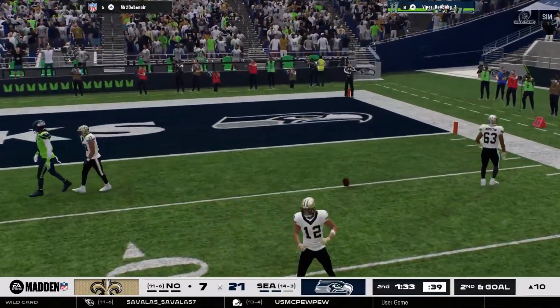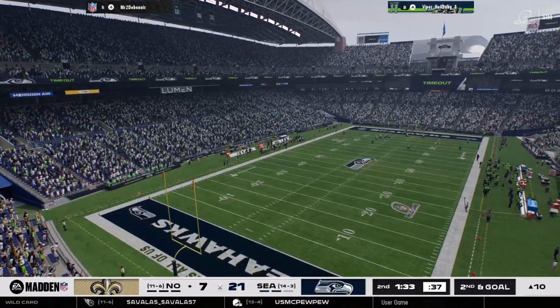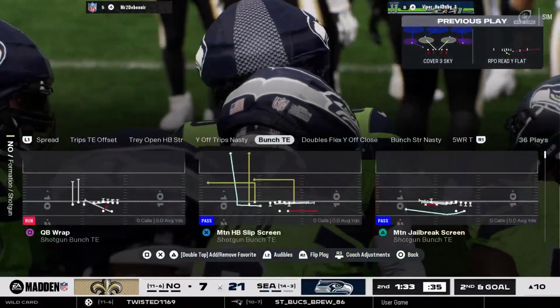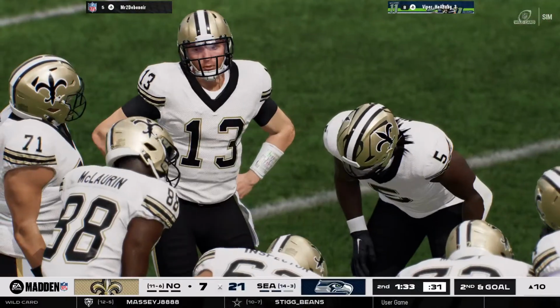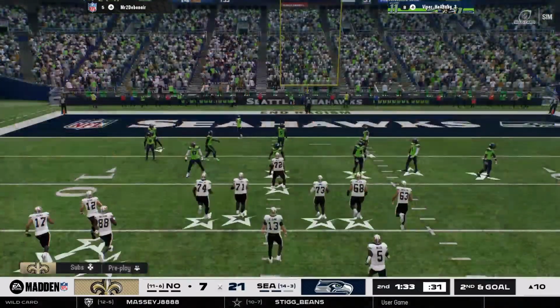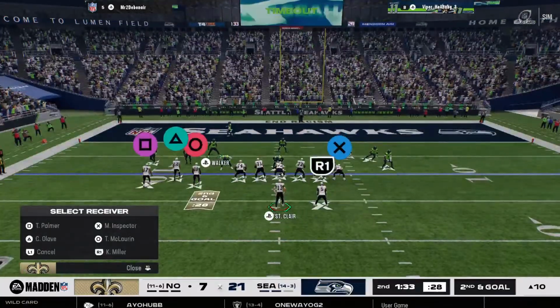Now a quick throw there, but it's going to be incomplete. I'm really liking what I'm seeing from this defense because their coverage has been playing at a shutdown level so far. Even backed up late, they're forcing incompletions and fighting to keep them out of the end zone as the first half winds down.